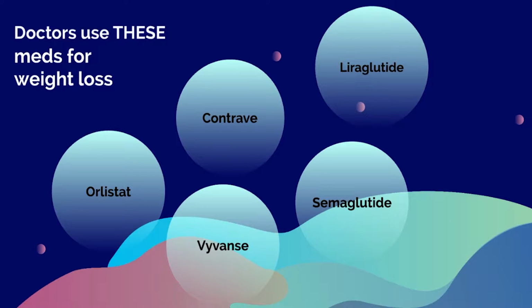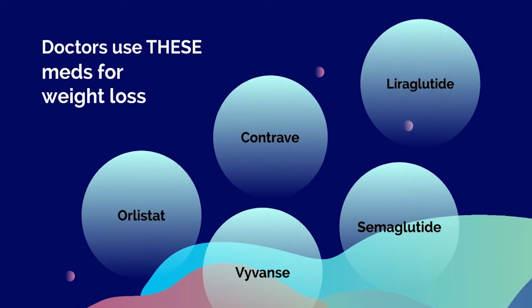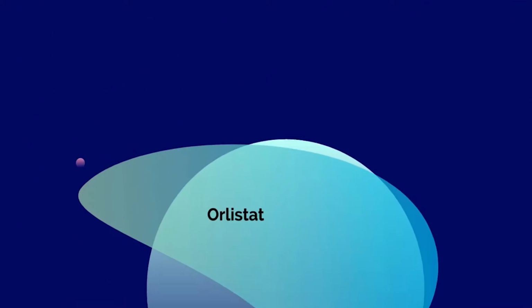Let's look at the medical management of obesity. Right now, Health Canada approves 3 drugs for the treatment of obesity, and let's go through them. The first one, the oldest one of them all, is Xenical, also sold as orlistat.